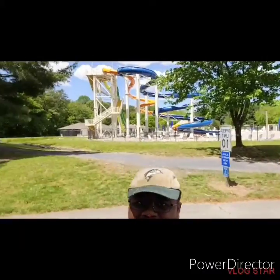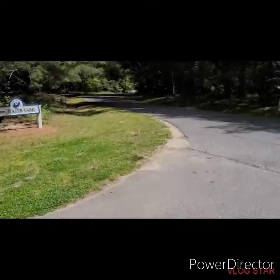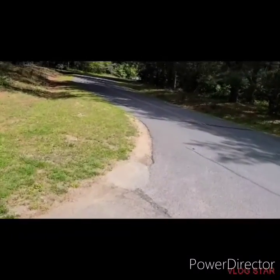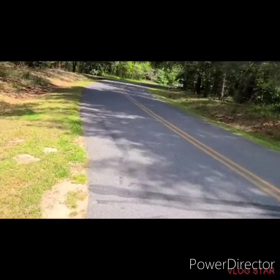Finally, I'm back on the path. I'm passing the water park. Nice slides though. So, oh my goodness, thank you. The parking lot is just right over there. Oh my goodness. Thank you, thank you, thank you. I have walked basically all over Killens Pond looking for the parking lot. Oh my goodness.